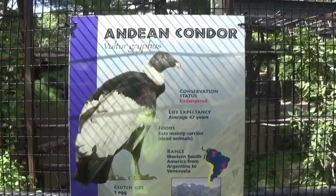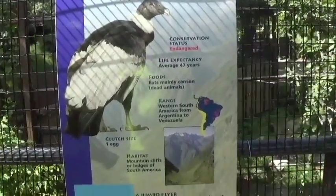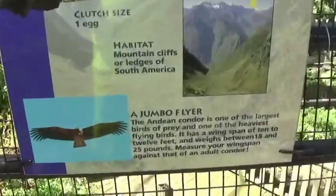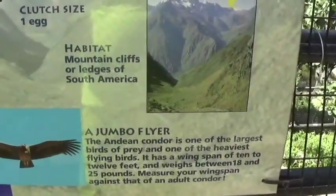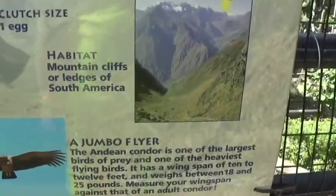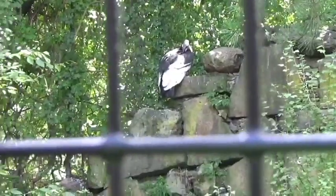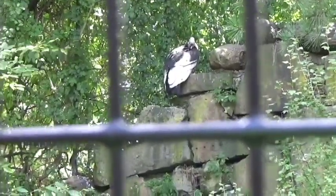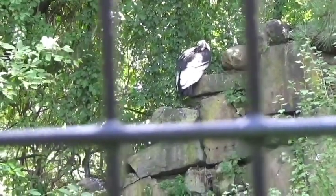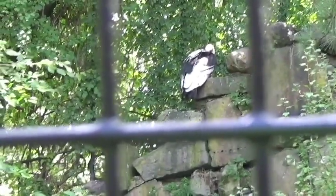Alright, next up is the Andean condor, which lives down in South America. And believe me, these birds are really big. You can tell by the things right here. You can see what it says. And I believe we're gonna see it. So let's take a good look. Alright, so there's one right there, because there are two of them in there, both male and female. And believe me, those birds are humongous, just like eagles and other birds.